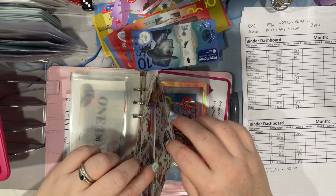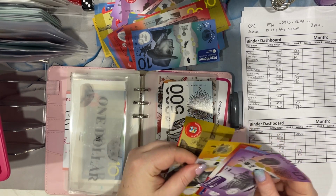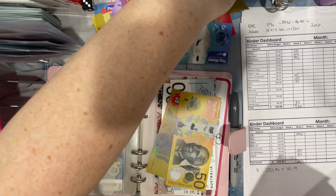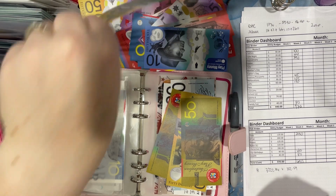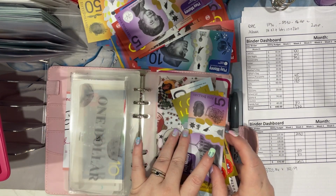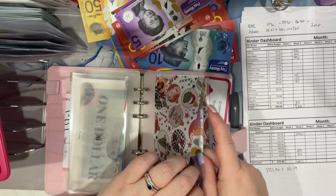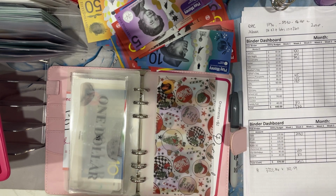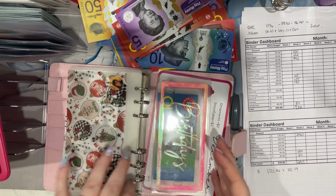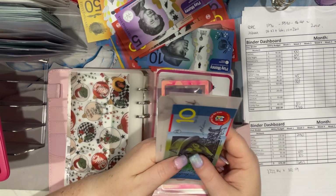Now, Christmas in the bank has $1,704. $1,705. Because when I get the interest at the end of the month, I don't often come in here and re-stuff it back in, which is why some of these accounts get a bit screwed up. And it's not until I do the end of month and remember to do this reconciliation, which I remember I didn't do last month.